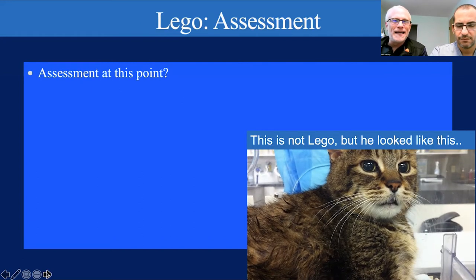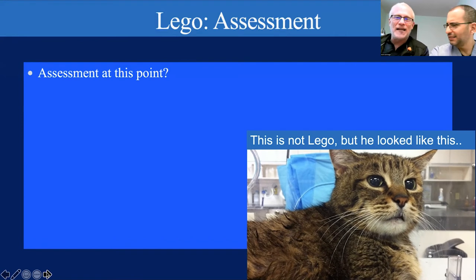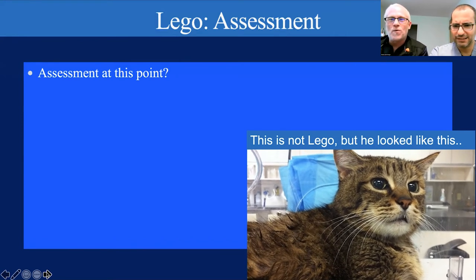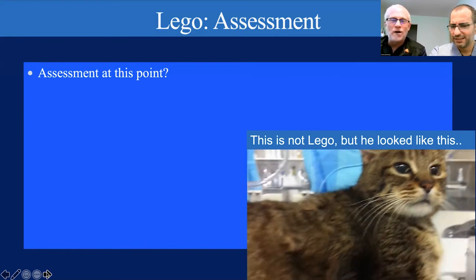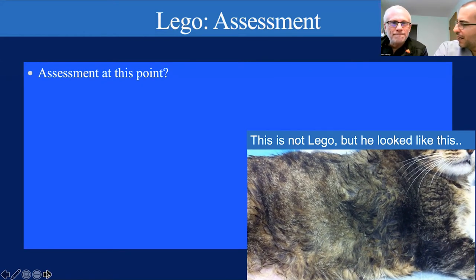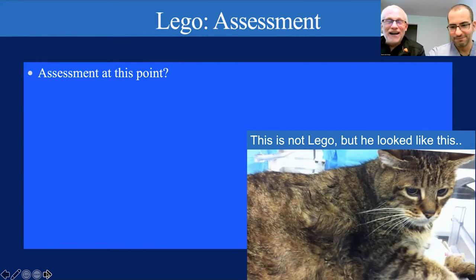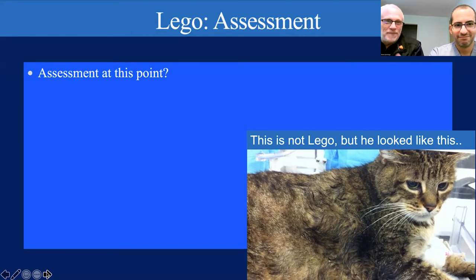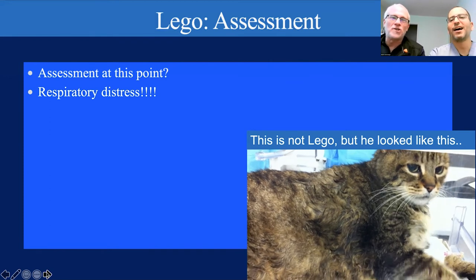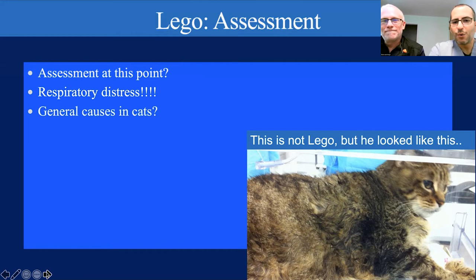But let's go ahead and move forward. Dr. Chalhoub, what are you thinking at this point? There's a cat. This isn't actually Lego. It's a cat that we showed you last time as well. But this is exactly how Lego was breathing. Look, very, very similar to this. At this point, I'm running away, Dr. Boysen, and I'm going to get you because this is your specialty, not mine. All right. Let's make this as simple as we can. This patient's in respiratory distress. Yes, I can concur with you on that. But now, what are the general causes?